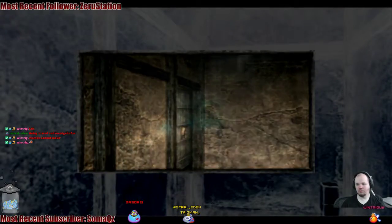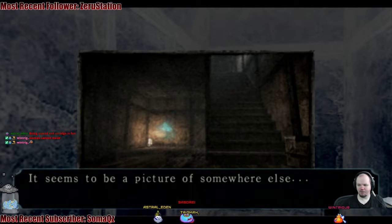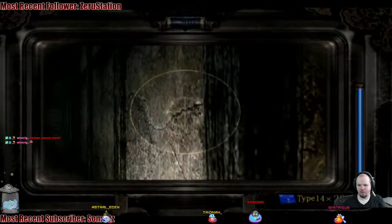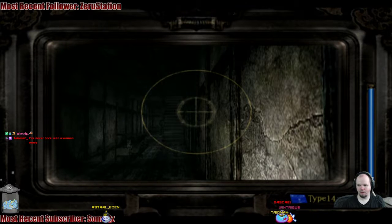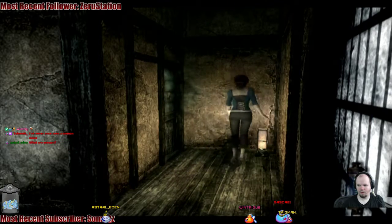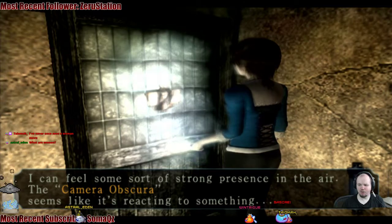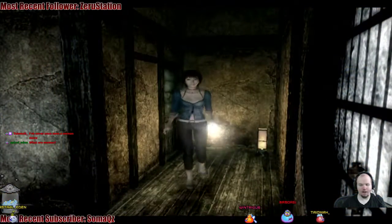What do we got? An image of something has emerged on the photo. It seems to be a picture somewhere else. Okay. Well, I know we have stairs going up here. The doors are held shut by a powerful force. I can feel some sort of strong presence in the air. The camera obscura seems like it's reacting to something.